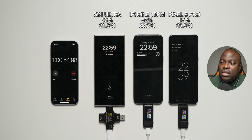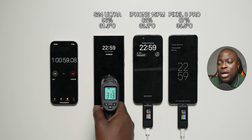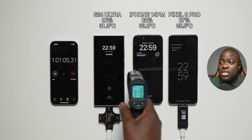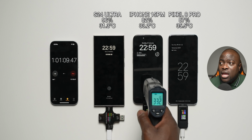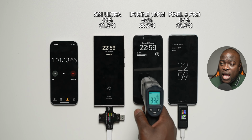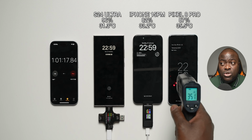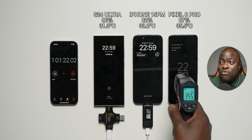But when? Temperature-wise, we're looking at 31.3 degrees Celsius for the Galaxy S24 Ultra, and the iPhone 15 Pro Max has a reading of 33.2 degrees Celsius. And for the Pixel 8 Pro, we have a temperature reading of 35.5 degrees Celsius. So all of a sudden, the Pixel 8 Pro is now ever so slightly hotter than the other two.